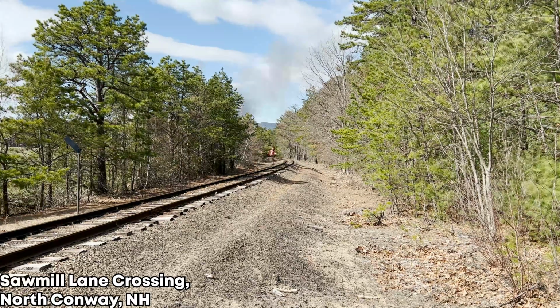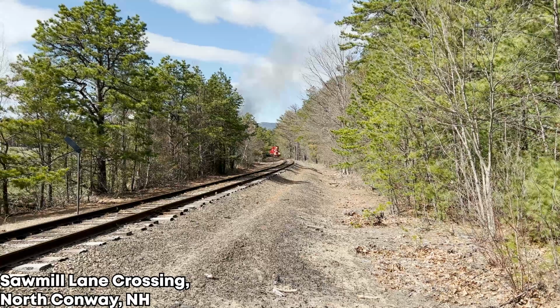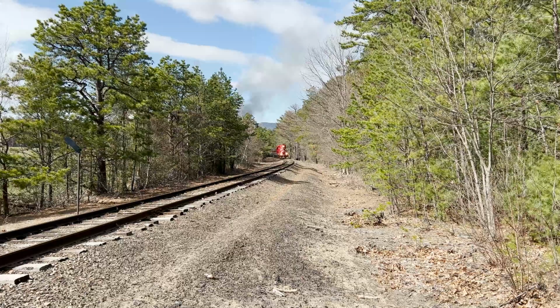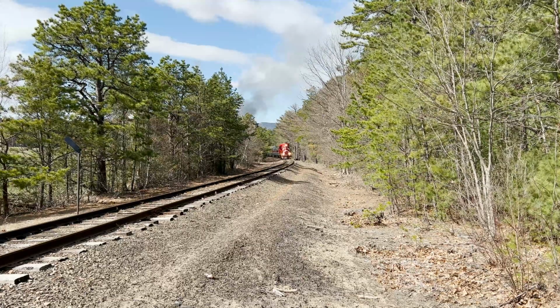Next up is the Conway Excursion, on its way to Conway. In the background you can see gray smoke. This is the Red Jacket Hotel, up in flames, as we would learn later. This train will be heading back to North Conway in about half an hour.